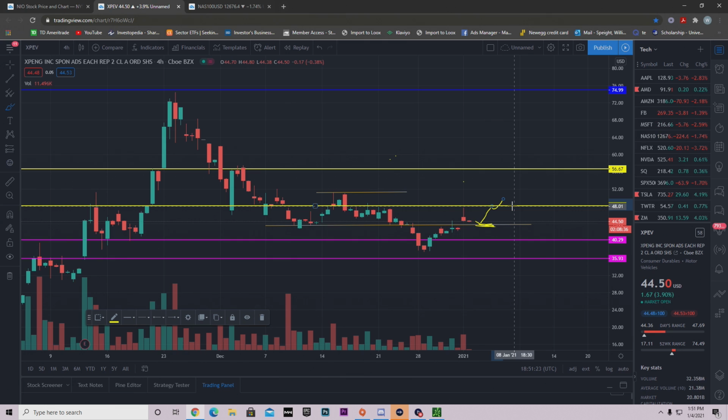So that's the bullish case scenario that I'm looking at for Xpeng. That's what you want to see if you're bullish on Xpeng. We had the push up, we got rejected. Okay, we found support, we found buyers right here. Now we're pushing back up to resistance at 48.06, and maybe there's enough buyers to push us through. That's the bullish case scenario on Xpeng. So that's the scenario you want to happen.